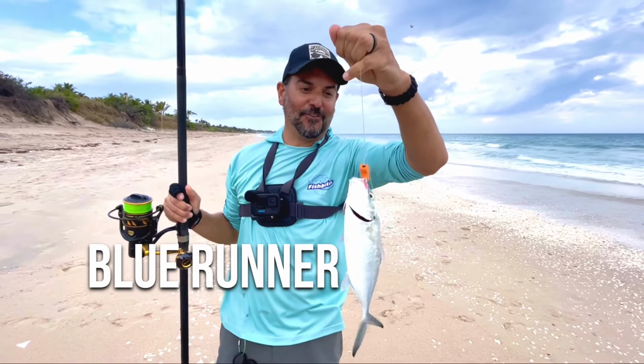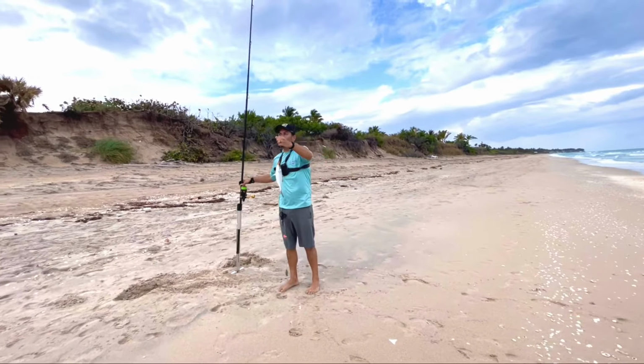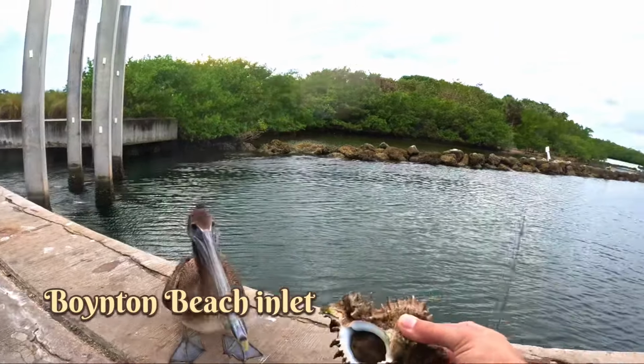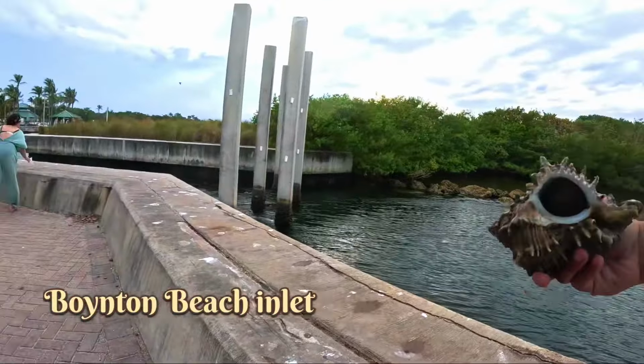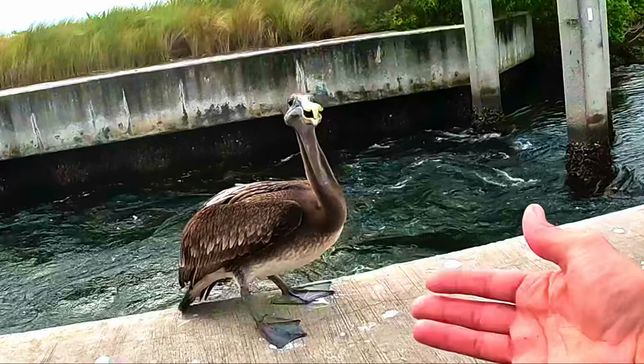Definitely not what we're looking for, but it's a catch. It's a blue runner. They're biting right before the storm. See this? Hey, that's not a fish. This is pretty cool though.